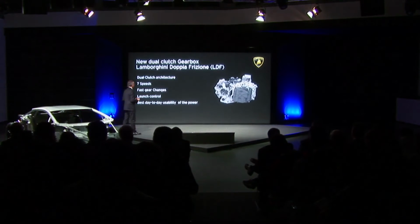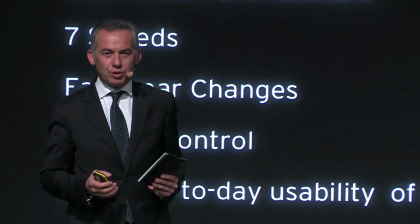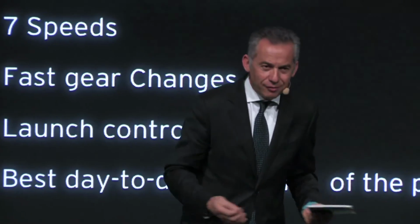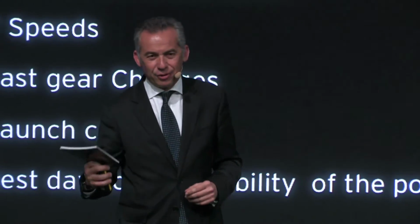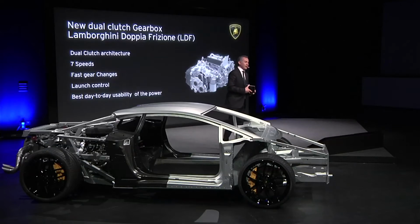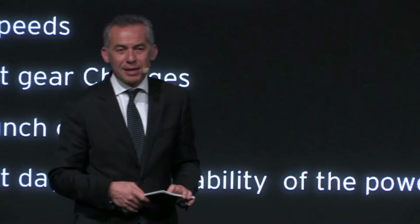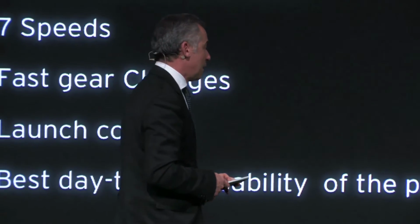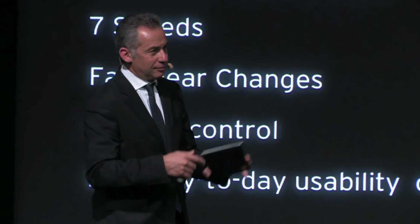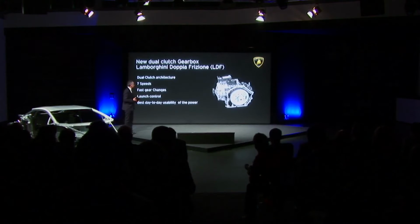Now we came to, let me say, another revolution of the Huracan. The request was to have a car that can be used day by day for downtown, to go to work and so on, but can also be chameleonic and be used on the racetrack and be the best in class in terms of performance. The solution that we decided for this range of performance was to use the Lamborghini Doppia Frizione.